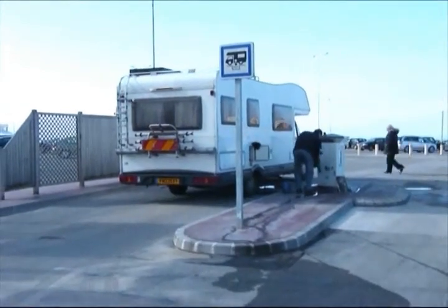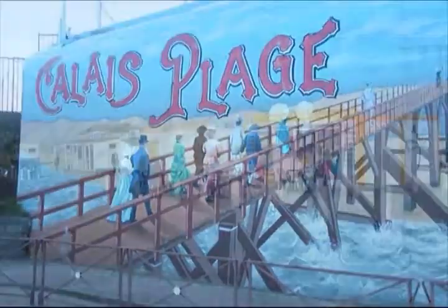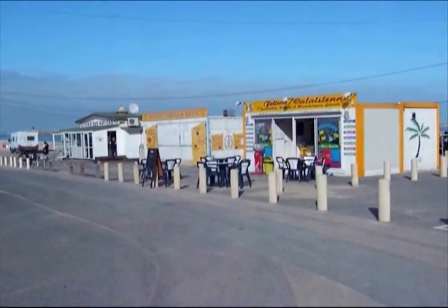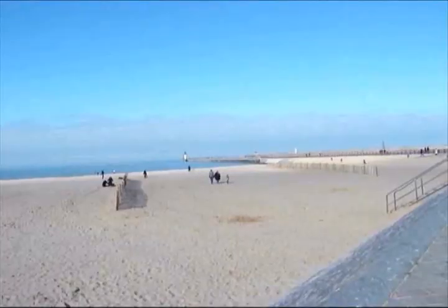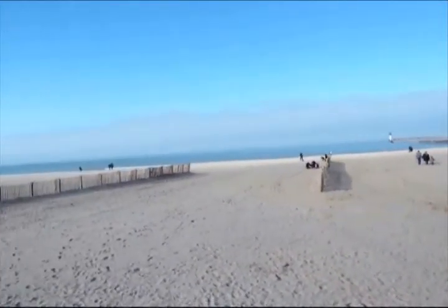Calais, the closest French port to England, just 26 miles away from Dover, and the evident tourist appeal, centres around shopping. But is that all Calais has to offer?